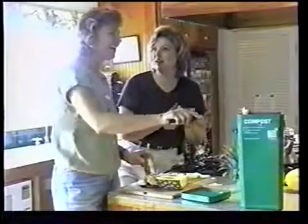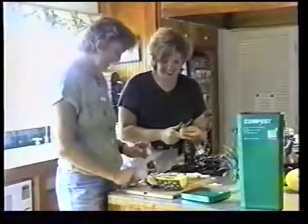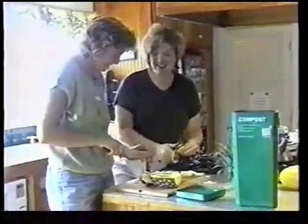But Dave doesn't like the peel on the apple, so... Yes, well, we have to be sensitive to that. He says he doesn't want the skin.